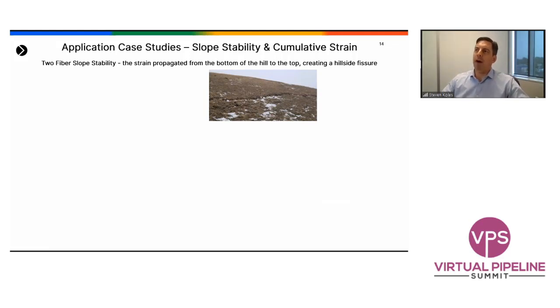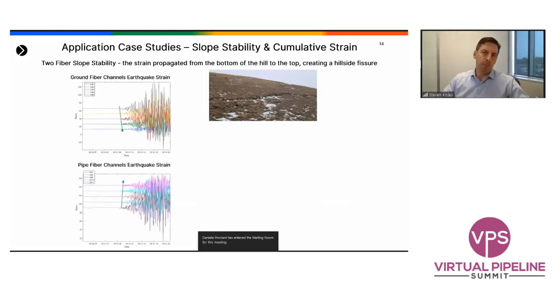We actually have two sensing fibers in this slope. One that's connected onto the pipe below the ground at around 3 meters. The other, which is above the pipe at about 1 meter. And we can use this to essentially differentiate ground movement from pipe movement.